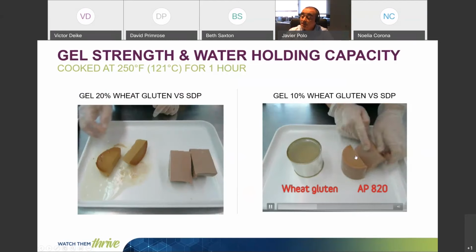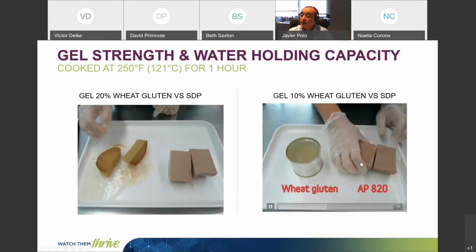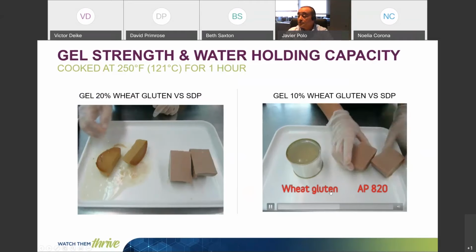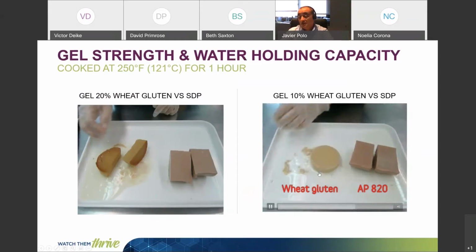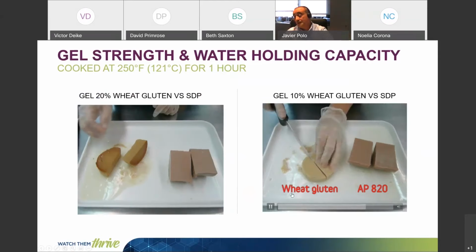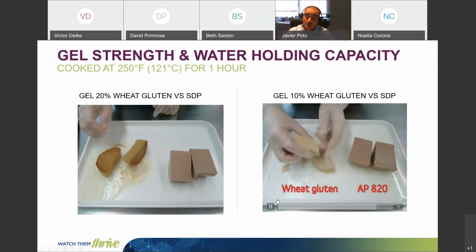The gel of plasma is still able to keep the 90% water inside and not allow the water to go out. Obviously, you can imagine what will happen with gluten. There is a lot of water outside, a lot of crumbs, and it is easier to cut. And in addition to this, if you pressure the gel, there is a lot of water going out.